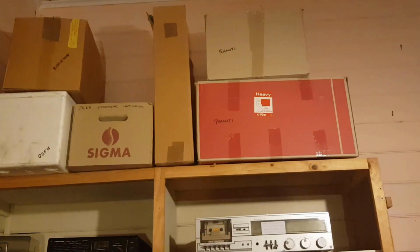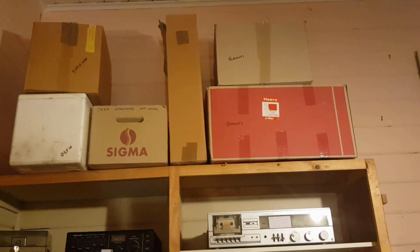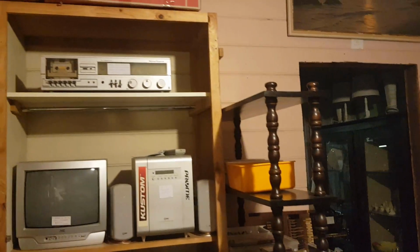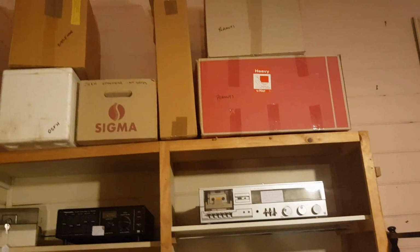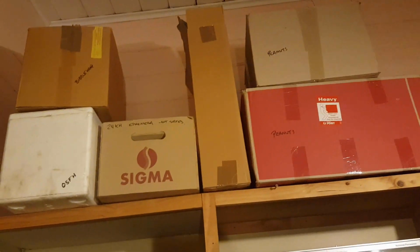Okay, for quite a while this room was actually a spare bedroom, and then it was a storeroom, and now I've opened it up. I actually put a doorway through that wall to be part of the shop, and that was fine. These boxes have just stayed up here, and I've never got round to actually dealing with them.